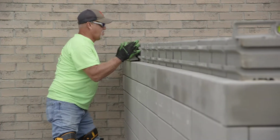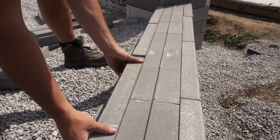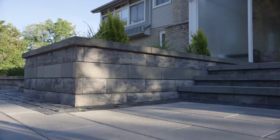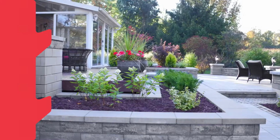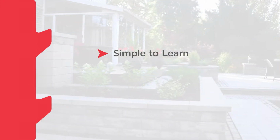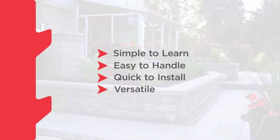Ucara fascia panels are only 2 3/8 inch thick, making them light and easy to handle. Left and right closed-end panels are also available, so you can easily construct 90-degree corners for walls and pillars with minimal cutting. There are many benefits to the Ucara system. Simple to learn, easy to handle, quick to install, and versatile.